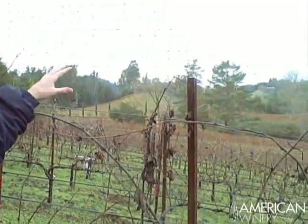We have a longer growing season out here than you'd probably see if we were growing Zinfandel in Napa, where it's very hot. Here it's a little isolated. We're closer to the ocean here in Dry Creek, which keeps the temperature down through the summer and going into harvest.